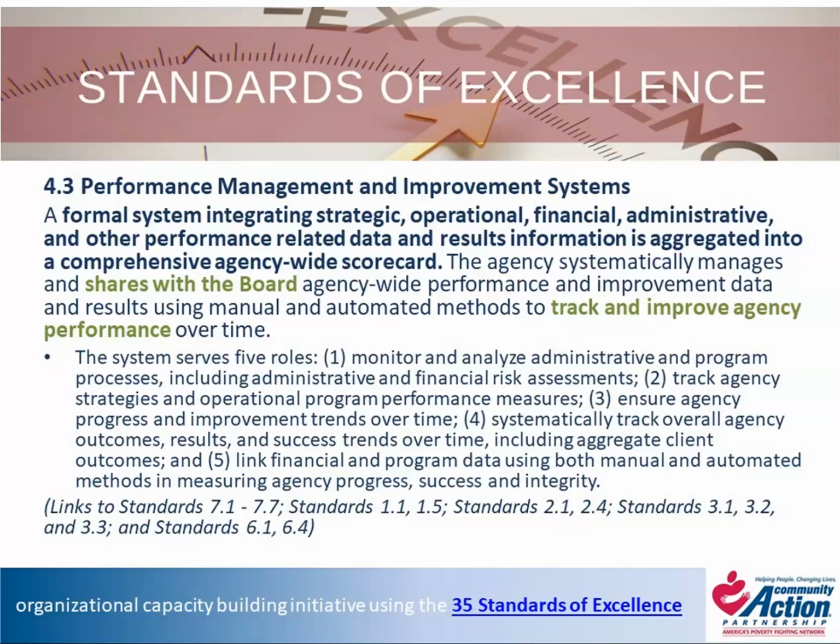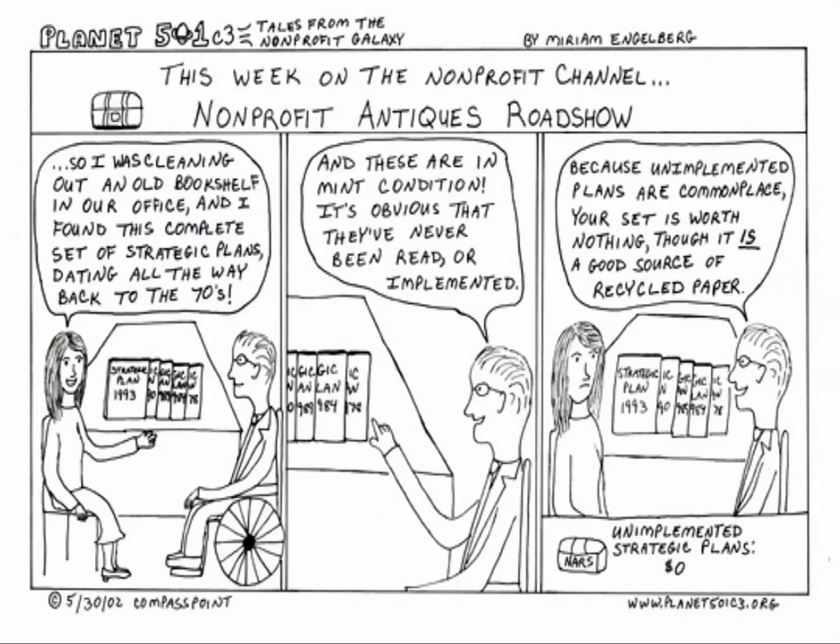So again, just as it says in the organizational standards, this should be shared with the board, and it can help to track and improve agency performance over time if it's used effectively to make decisions for improvement. So I won't go into all of the details that are in here, but you can always look this up, and this is a very good comprehensive standard of excellence for an agency to work towards. So in saying that, we're going to get into the details of it today.